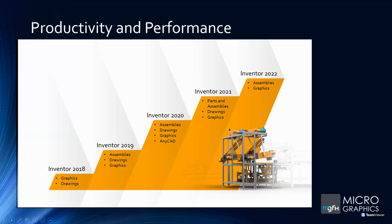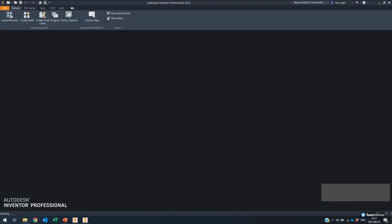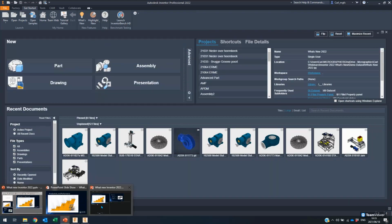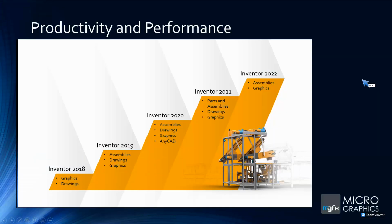Okay, so as with every release of Inventor, we've got productivity and performance enhancements. So as you can see, this is a graph from 2018, but Autodesk is continually improving on things like graphics, drawings, your assemblies. So, sorry, call back the presentation. There we go. Okay, so continually, parts and assemblies, drawings and graphics. And it just gets better and better and better.